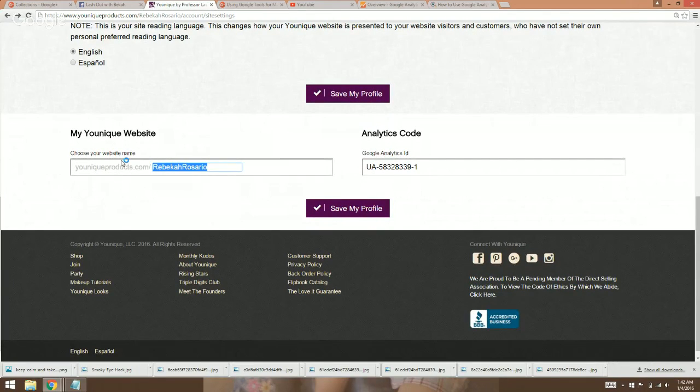This is really important. If you scroll down further, you will find an area that says My Unique Website, and you can change your URL name. But I caution you in doing this, because if you have put your business URL on your business cards, or if you've purchased a domain for your business and you are now redirecting, things are going to start breaking.